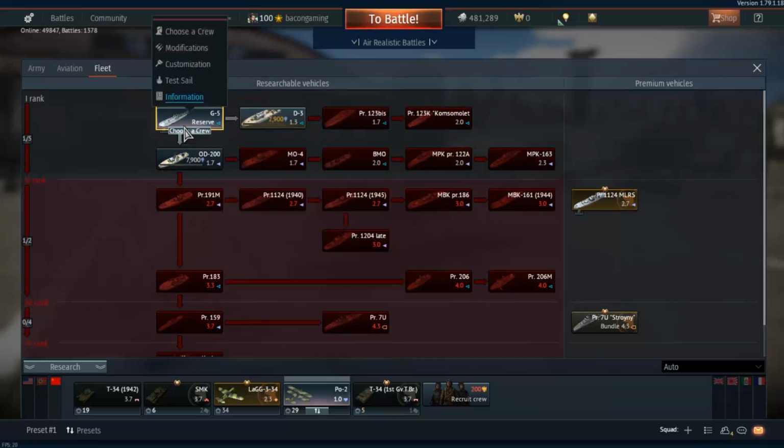So what we're going to do is we're going to start by taking a quick look at the G5. I'm not going to go into any huge detail on any of the ships I look at. Quick look at modifications, but nothing in detail there. Just a general look at the stats and a look at how they generally look in terms of the design.